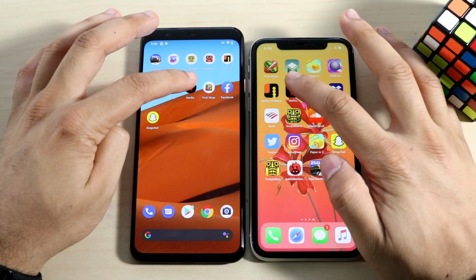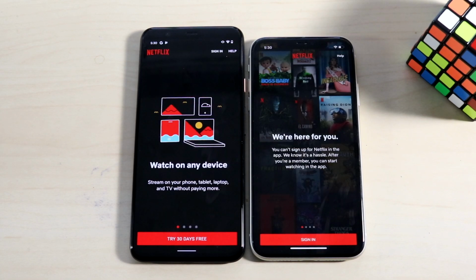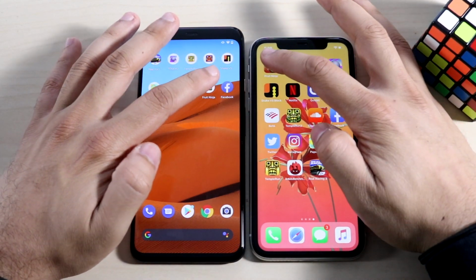Let's do Netflix, 3, 2, 1. And the iPhone 11 opened it up. The Google Pixel 4 XL opened it up a little bit after. So far, the iPhone 11 I think is the faster one. Let's do Fruit Ninja, 3, 2, 1.